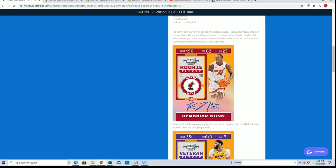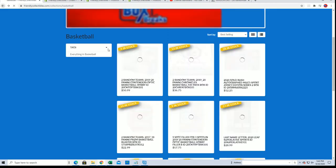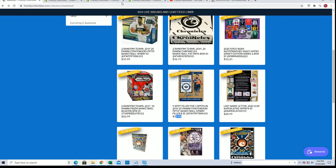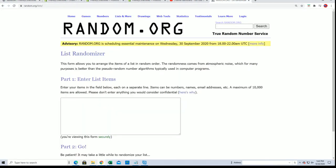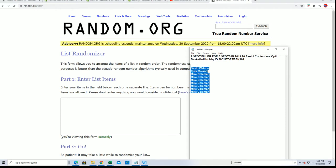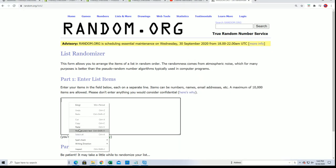And the retail value of some of these spots is $59.99. So good luck winning your spot for dirt cheap. Three owners will win spots for a lot cheaper. Three owners out of the nine. And so let's find out which three names come up here at the top of our list.